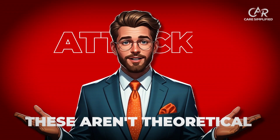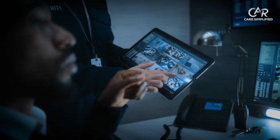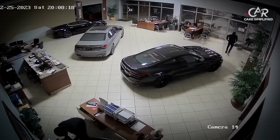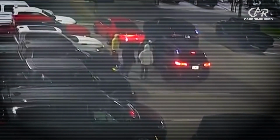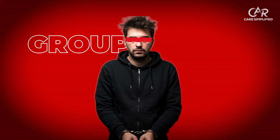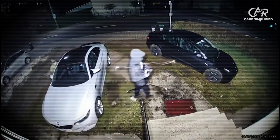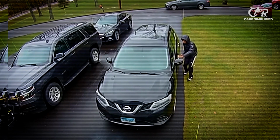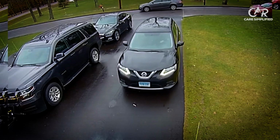These aren't theoretical attacks or laboratory demonstrations. Last year, law enforcement in Houston dismantled a theft ring that had stolen over 340 vehicles using these exact techniques. The group's leader was a former automotive technician who trained others in relay attack methodology. Their average theft time was less than 90 seconds from initial approach to driving away with the stolen vehicle.